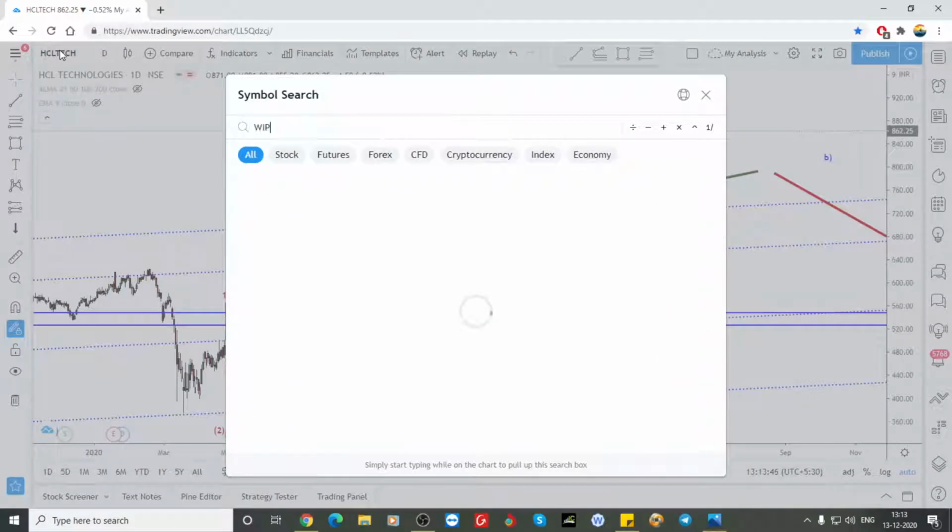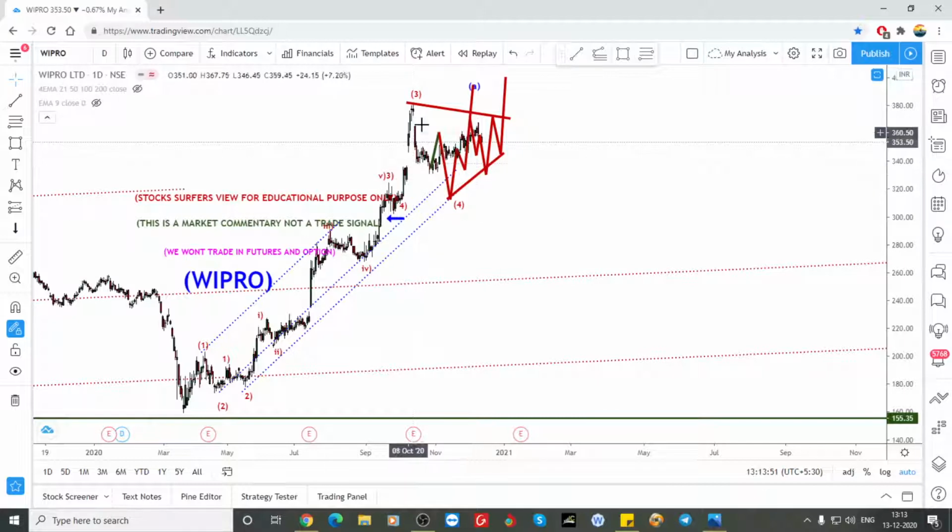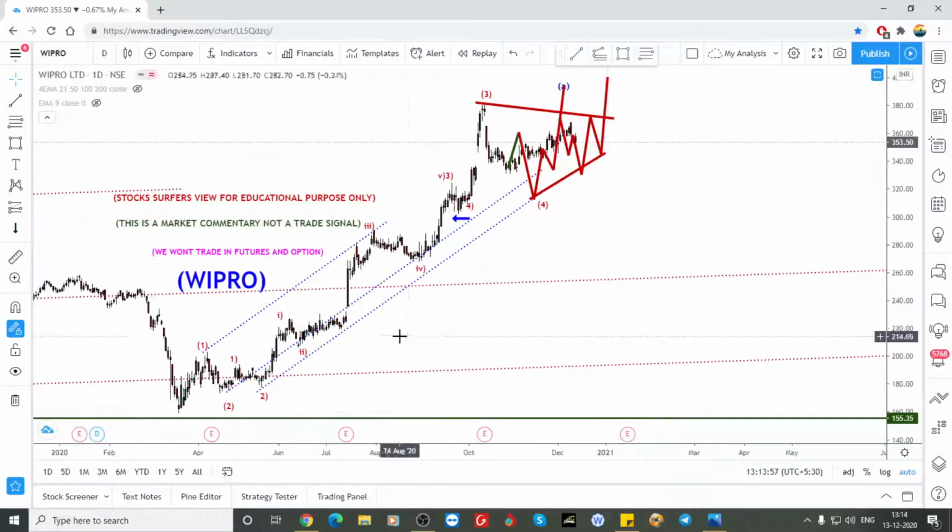And Wipro, same. See, nothing. So same plan. Just have a look at my previous post on my Telegram also for Wipro, HCL and Infosys, all in the same zone. Whether it is making a triangle and it can short, or it can be the end of the year. Let's see. And we will move on to all bank sectors.